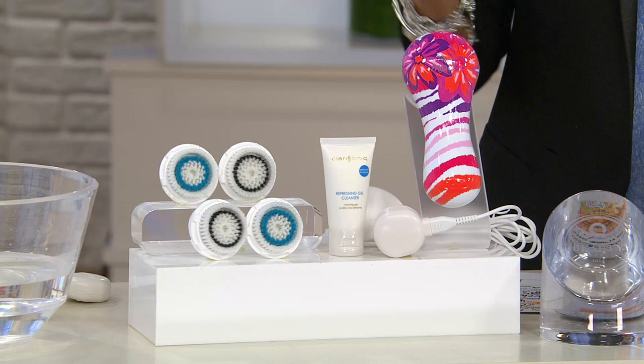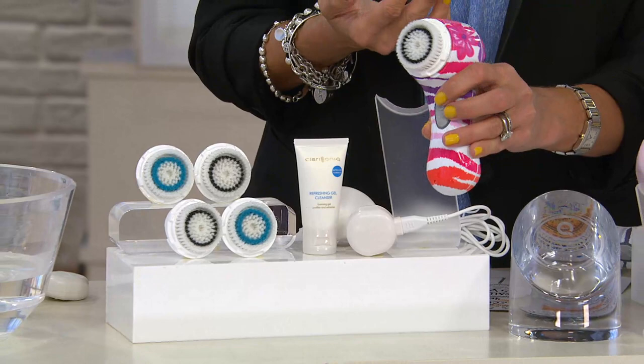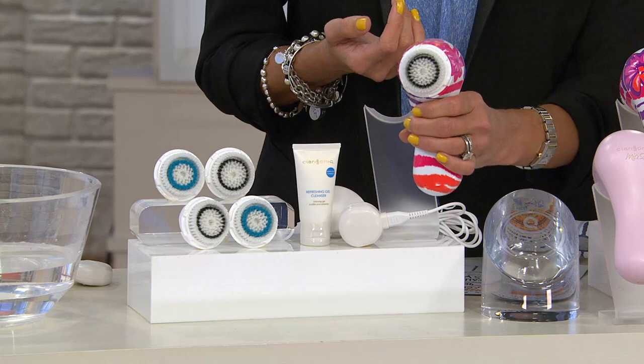All right, now let's talk about this. This is the Clarisonic Mia. This is the smaller, what has long been qualified as the travel version, because it's tinier. I also just find it to be my favorite one, because in my scrawny hand, it's an easier hold. But it is fully featured, has the timer, has the two speeds.